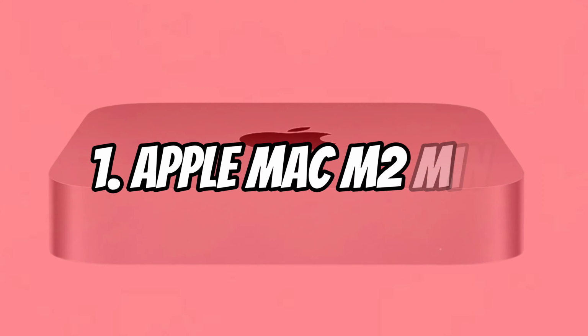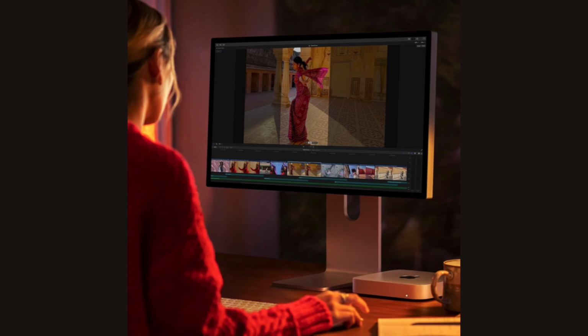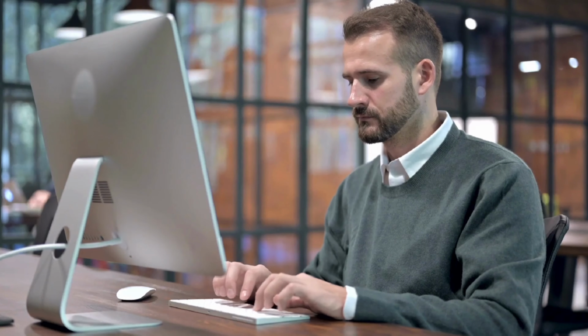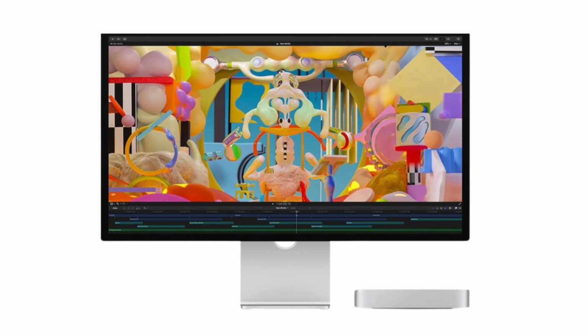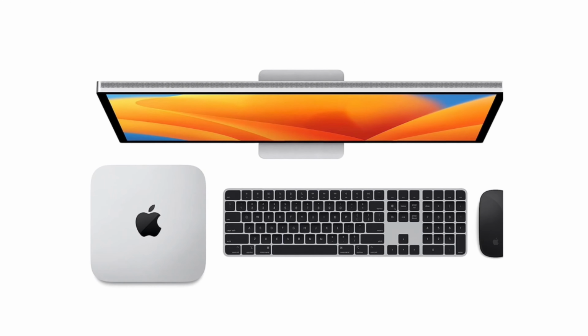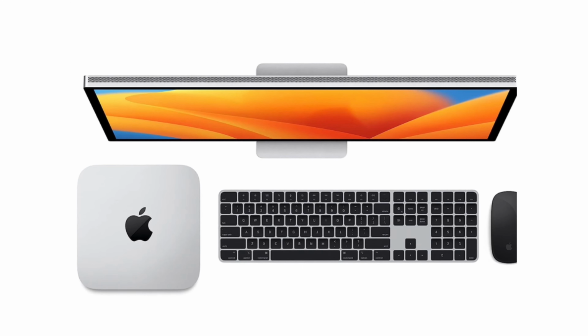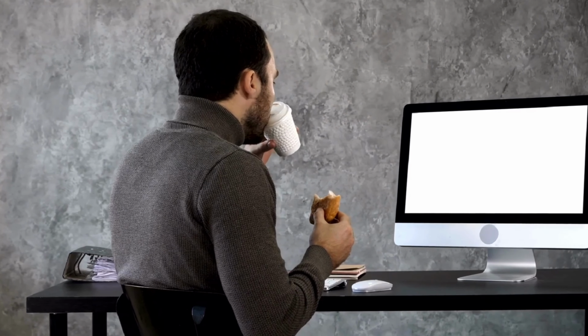Taking our number 1 position is the Apple Mac M2 Mini. This desktop computer packs a surprising punch thanks to the new M2 chip. It's the ideal choice for those who crave Apple's ecosystem and sleek design in a space-saving package. The M2 chip is the heart of the new Mac Mini, offering a significant performance boost. Its 8-core CPU delivers smooth multitasking and lightning-fast responsiveness, while the 10-core GPU handles demanding creative tasks and even light gaming with ease. Compared to the previous M1 chip, the M2 offers up to 18% faster CPU performance and 35% faster GPU performance.